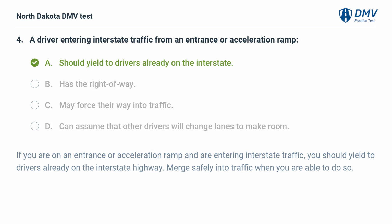If you are on an entrance or acceleration ramp and are entering interstate traffic, you should yield to drivers already on the interstate highway. Merge safely into traffic when you are able to do so.